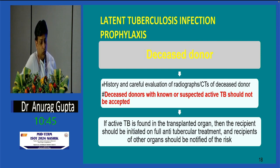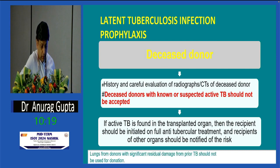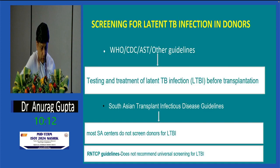So what should be our approach for deceased donors for latent tuberculosis infection? Careful history should be taken. A deceased donor with known or suspected active TB should not be accepted. And if TB is found in transplanted organs, the recipient should be initiated on full anti-tubercular treatment. Living donors with active TB should not be accepted without adequate treatment, and lungs from a donor with significant residual damage from prior TB should not be used for donation.